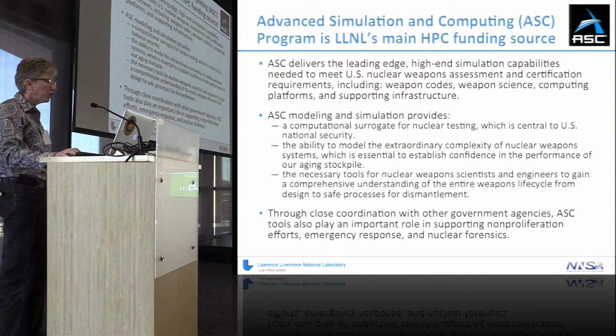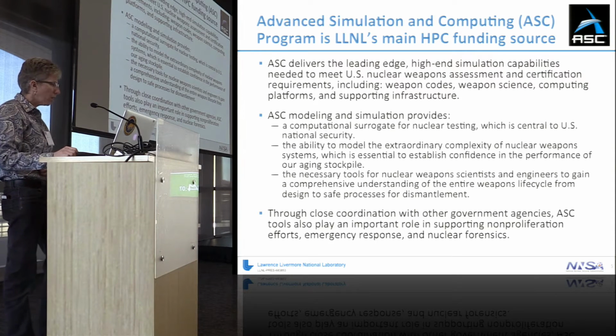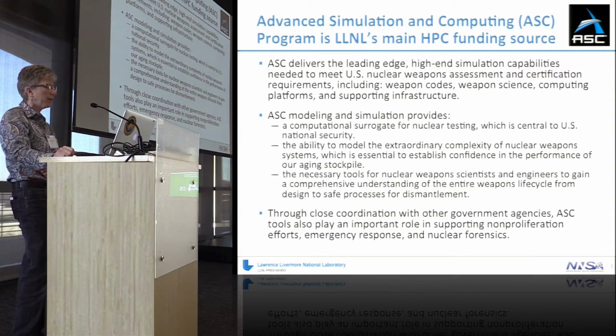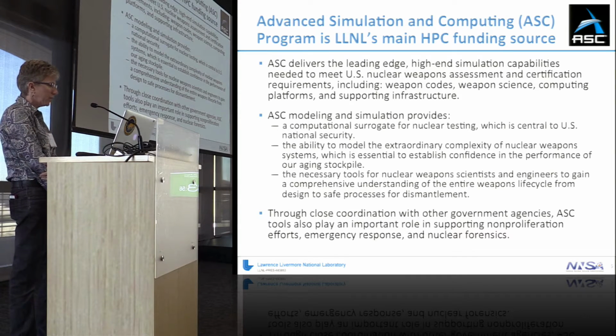LLNL is part of the National Nuclear Security Administration. NNSA is a semi-autonomous agency within the U.S. Department of Energy responsible for maintaining and enhancing safety, security, and effectiveness of the U.S. nuclear weapons stockpile without nuclear testing. This is known as stockpile stewardship.